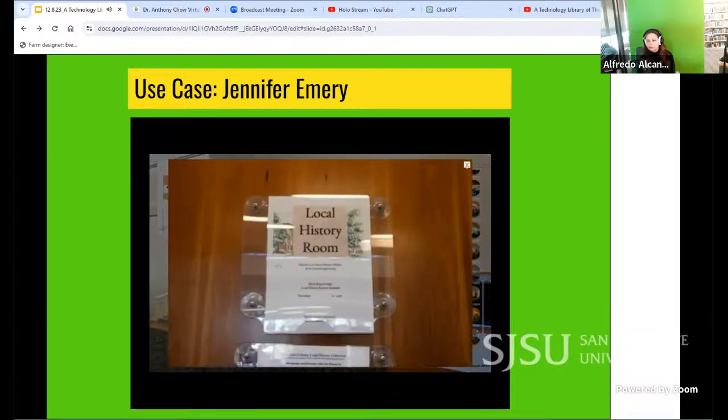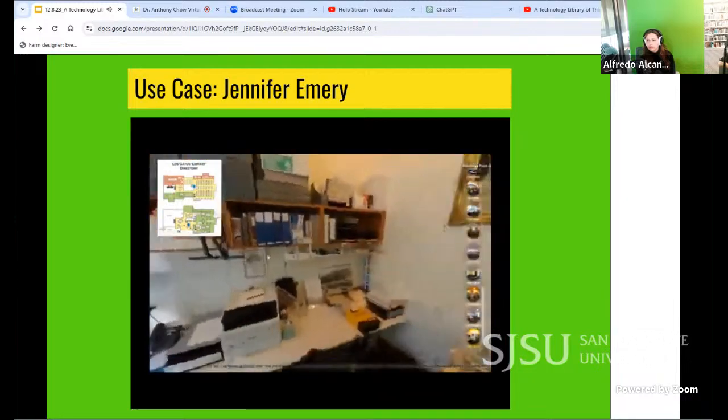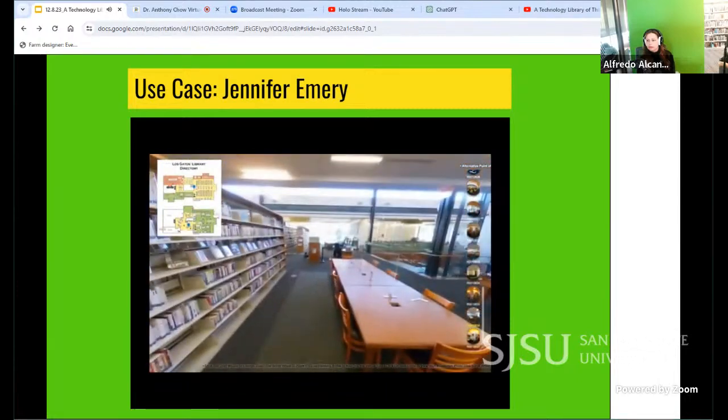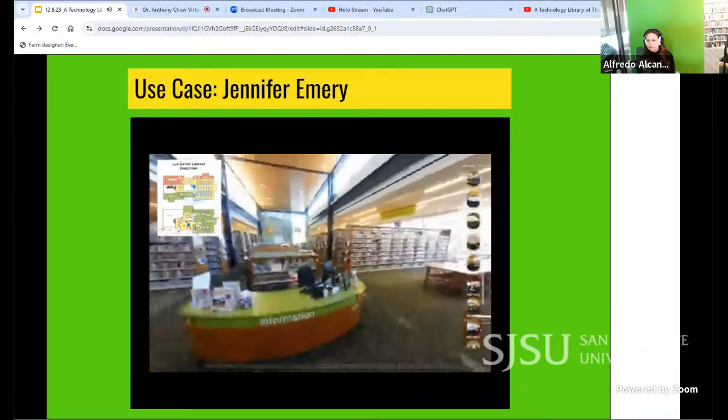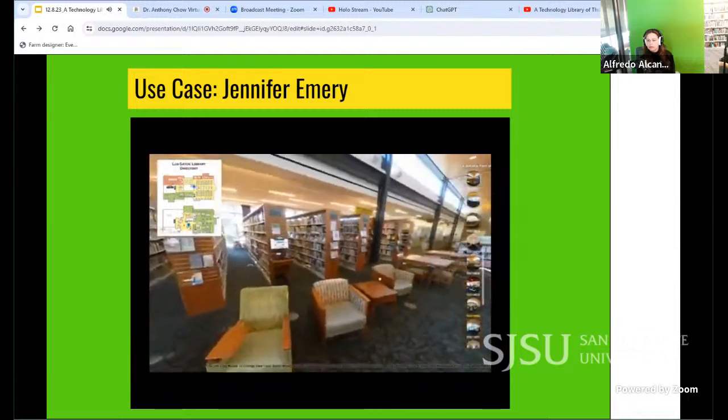This is the local history room. You could zoom in on the plaque on the door, and then they can go right in the room and look around. And then back out, and then decide where they might want to go. Just look around at more of the space here.